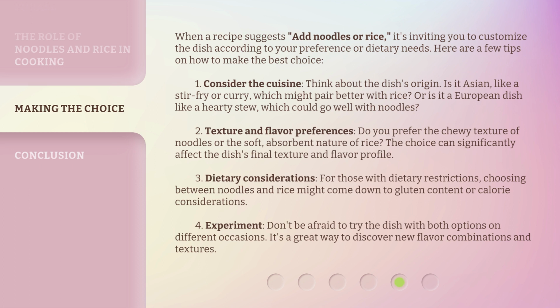2. Texture and flavor preferences. Do you prefer the chewy texture of noodles or the soft, absorbent nature of rice? The choice can significantly affect the dish's final texture and flavor profile. 3. Dietary considerations. For those with dietary restrictions, choosing between noodles and rice might come down to gluten content or calorie considerations. 4. Experiment. Don't be afraid to try the dish with both options on different occasions. It's a great way to discover new flavor combinations and textures.